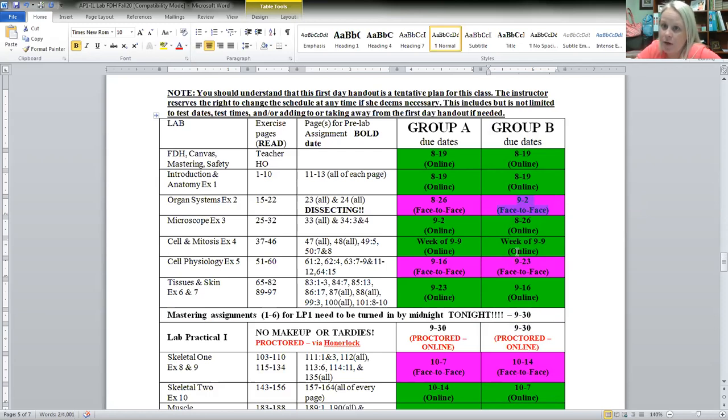You're going to have to be organized to keep up with everything this semester, okay? But I just wanted to point out that Group B, yours are out of order, but you do still have something for lab every single week, whether that's an online lab or a face-to-face lab, okay?